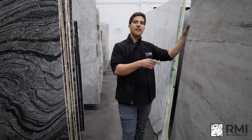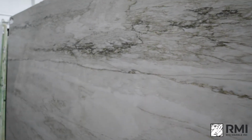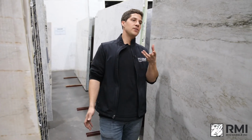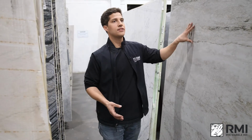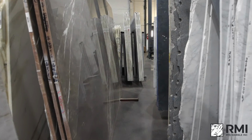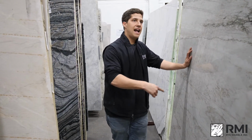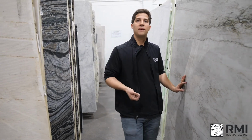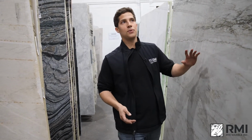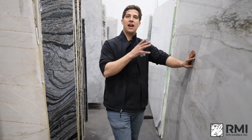Right here we have a very popular and very cool example of a natural stone called quartzite. Just like any other stone, quartzite can come from all over the world. It comes from regions in Brazil, regions in Europe, Africa, you name it. The characteristics of quartzite are that they behave like granite in that they're almost indestructible, very hard to stain, very hard to scratch, and will probably look exactly the same in 30 years as they did the day they were installed. We love quartzite and we think it's a great choice for any kitchen.